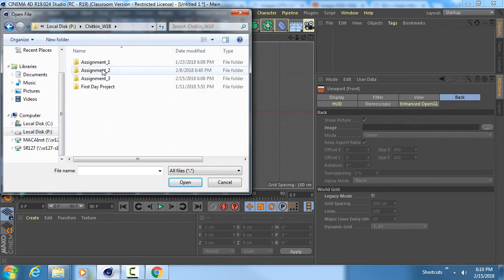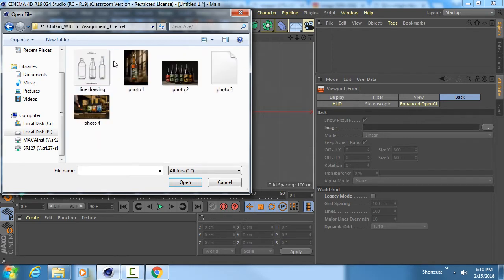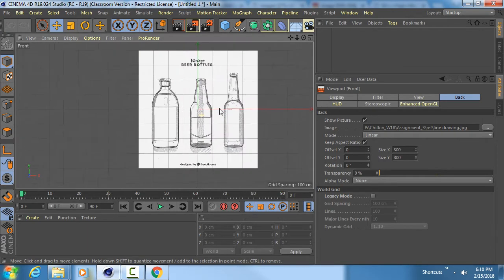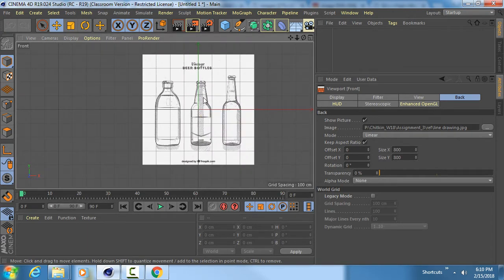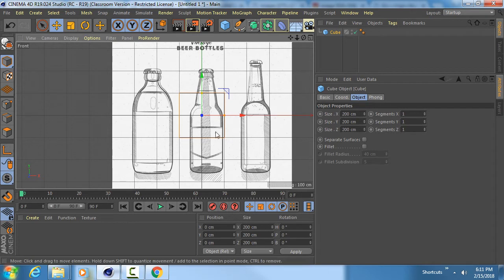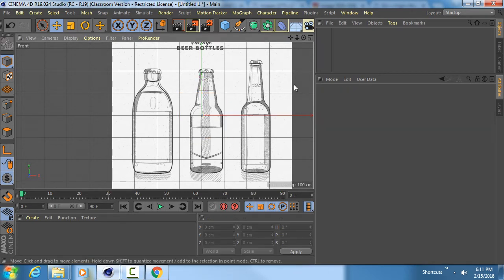So we will go to our folder here where we have our line drawing and bring this in. Cool. So here's our drawing. I just want to check the scale that this came in at, because I'm just curious. So okay, this is the size of a default cube. I'm pretty happy with how big that bottle looks in comparison, so I'm just going to delete that.